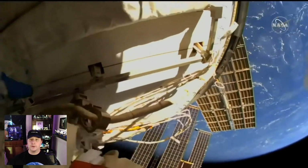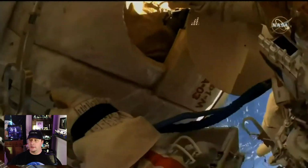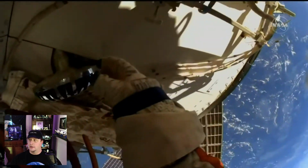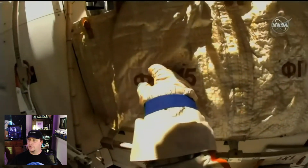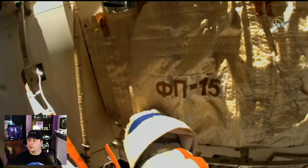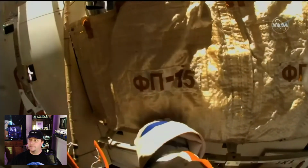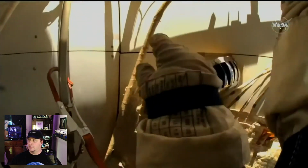perform a similar function to the Canadarm2, which is the robotic arm on the American side of the space station. The Canadarm2 cannot reach over to the Russian side. It's not compatible with the Russian mounting hardware, and so they will finally be getting their own robotic arm.